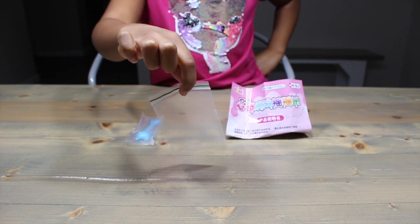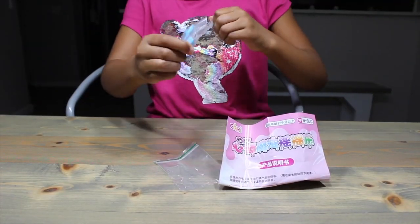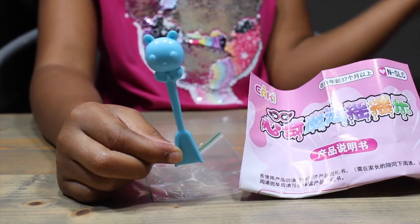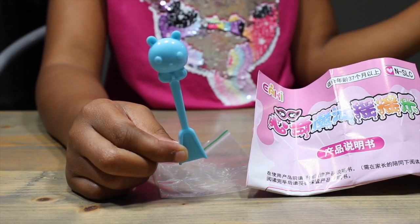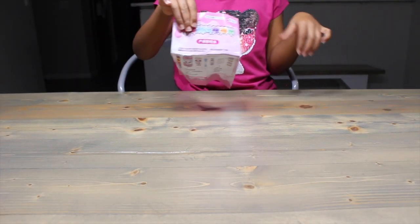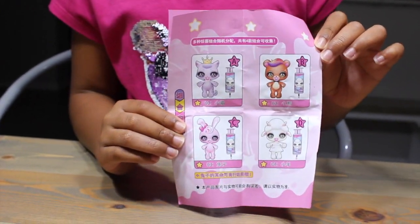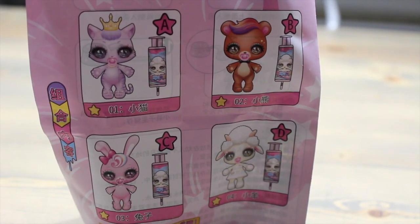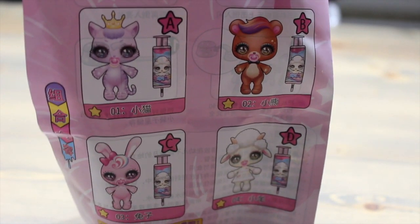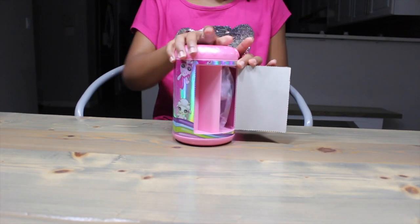Not impressed. Boring. But our spoon looks pretty cute though. It's all blue and has a little bear on the top. I think this is the same spoon we got in our other slime EAKI thingy. Let's see what sparkly critters we can get. What? Only four? It looks like we can get a cat, a bear, a bunny, or a little lamb. I'm hoping for the cat. So, who do we get? Cat, lamb, bunny, or bear?